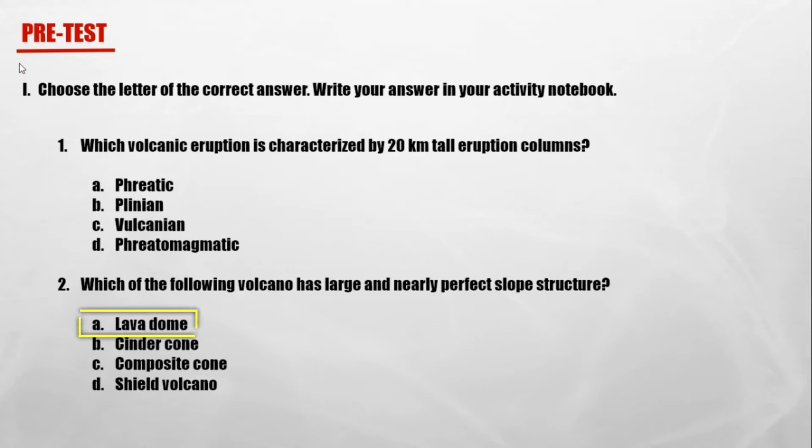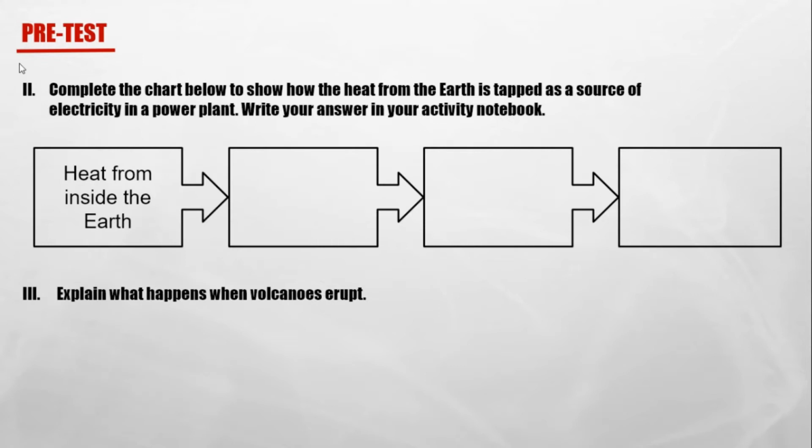Number 2, which of the following volcano has large and nearly perfect slope structure? A. Lava dome, B. Cinder cone, C. Composite cone, D. Shield volcano. Part 2, complete the chart below to show how the heat from the Earth is tapped as a source of electricity in a power plant. Part 3, explain what happens when volcanoes erupt.